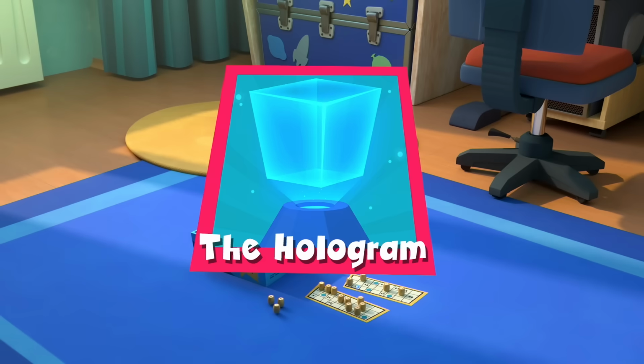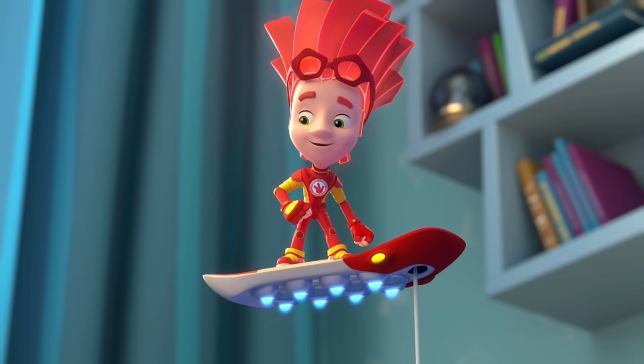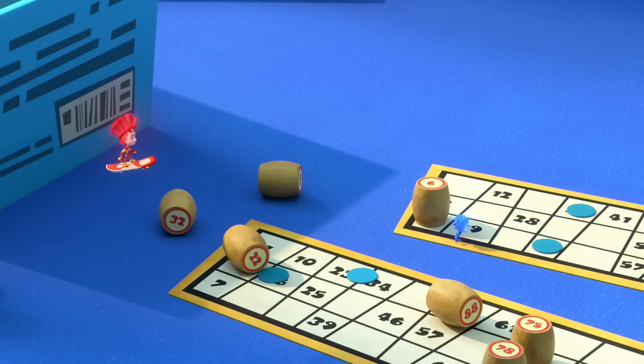The hologram. I think it's 7. Yeah. Oh, looks like I've got that number on my card. You're so lucky, Fire. I know, right? Whoa! Chusaka!